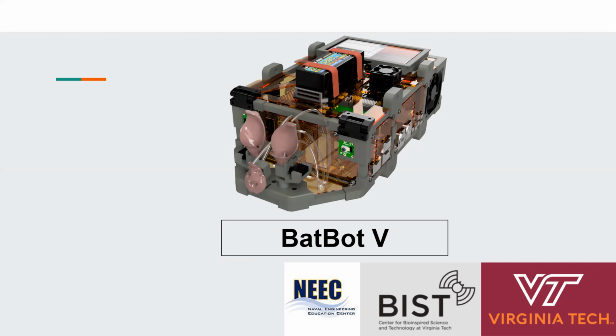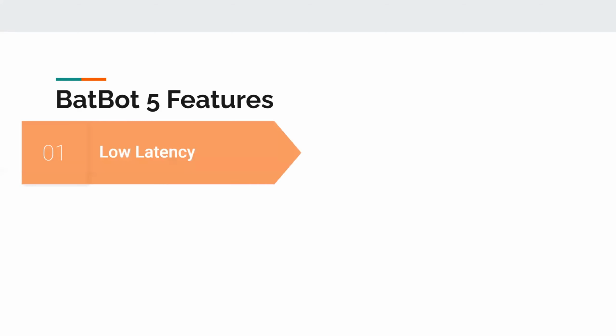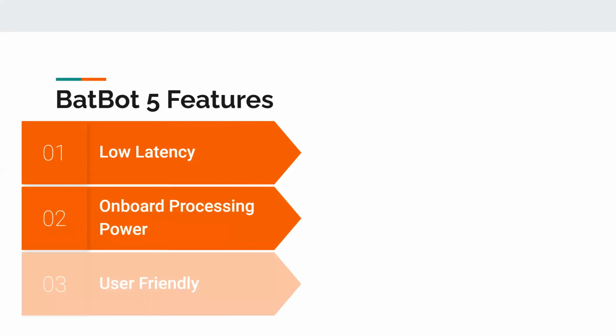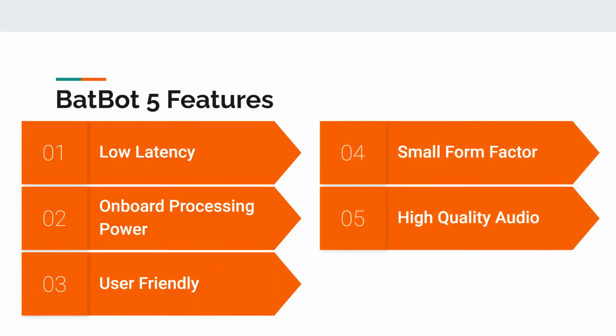Our goal is to eventually be able to incorporate this system onto small vehicles such as unmanned underwater vehicles and multi-rotor aircraft. The control system that our team has developed enables a high-performance product, mainly because of these 5 features: low latency, onboard processing power, user-friendly interface, a small form factor, and a high-quality audio recording. These features are key to the effective functioning of the BatBot as an easy-to-use sonar device that collects accurate data.